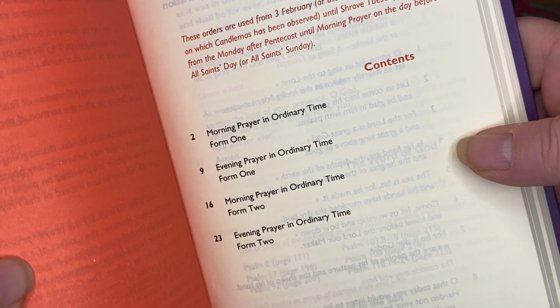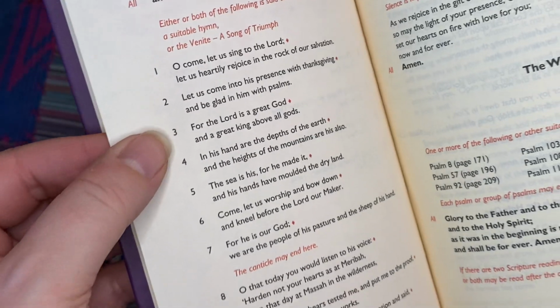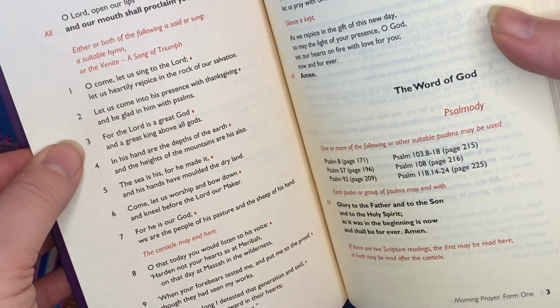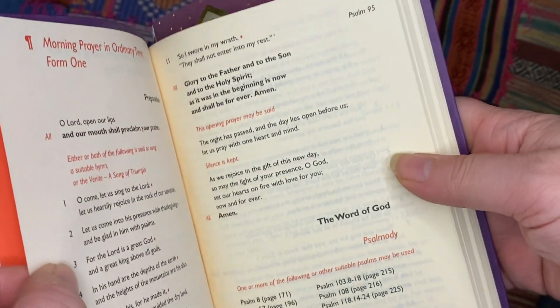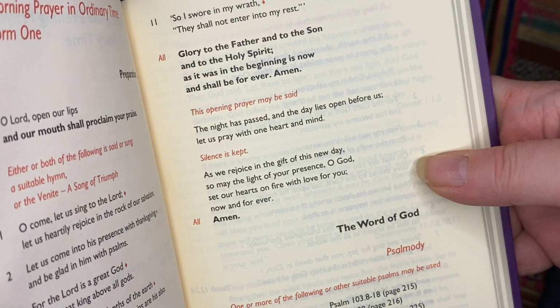But if you're praying by yourself, it doesn't matter. Just choose whichever one fits best with you. As we go through, as I explained, we have the opening, the thanksgiving. Then we have those wonderful words of opening, the night has passed and the day lies open before us.